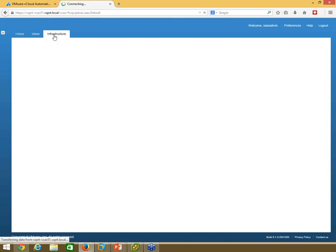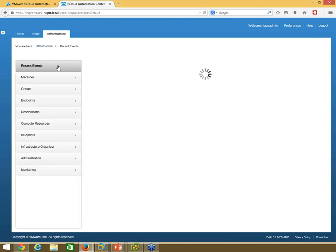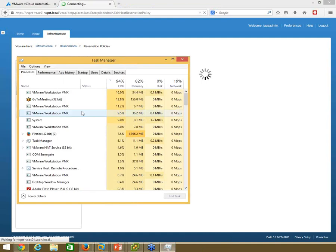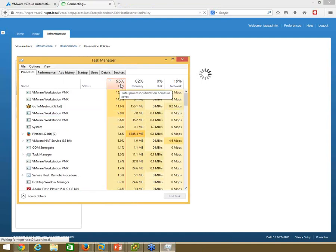So if I come over to my infrastructure tab and reservations, I'll need to make sure that that business group has a reservation policy created. So once this page loads, sorry, it's so slow. You can see what's going on there.